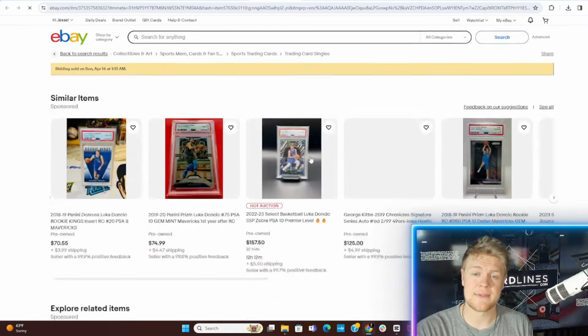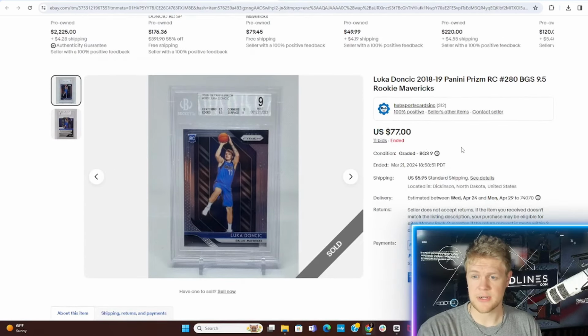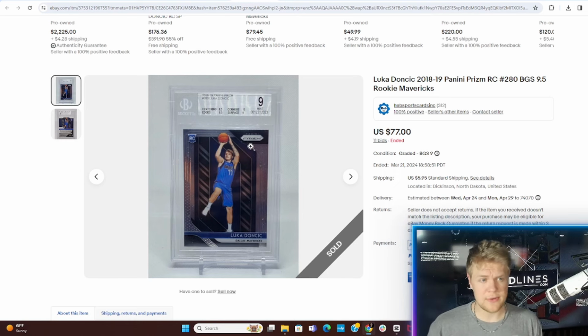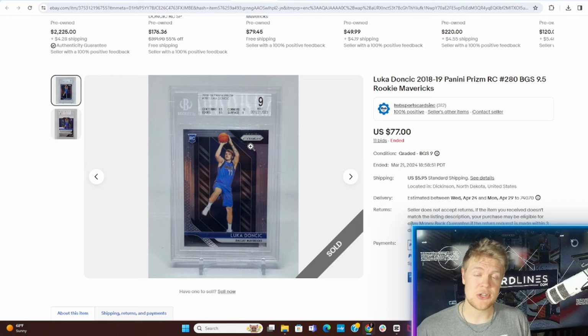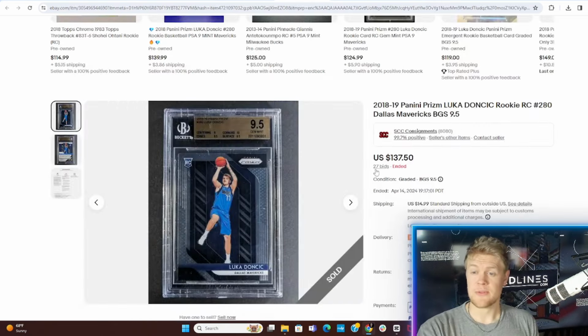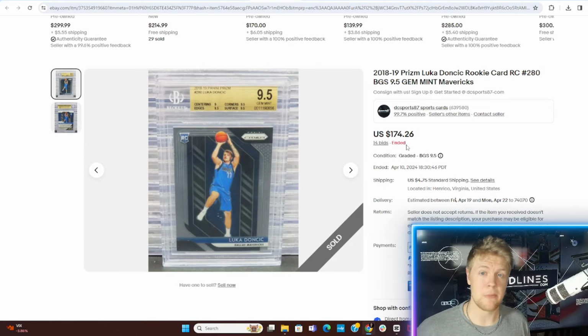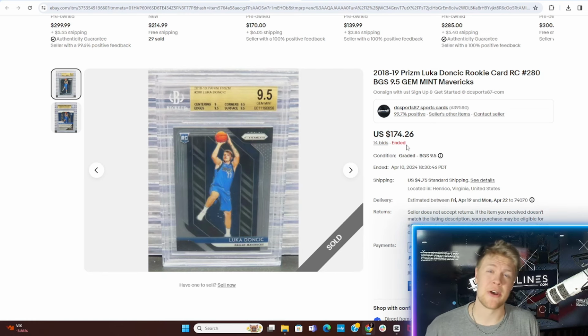Here's a BGS 9 of this card that recently sold for $81 with shipping. And the next most recent auction ended at about $83. So it's not a huge difference. It's about 10% difference between the PSA and the BGS at the grading level of a 9. So what about a BGS 9.5? Here's a 9.5 that sold for $171.50. Here's another one that did not sell for nearly as well. It sold for $137.50. And then here's a 9.5 that sold for $175. So I'd say on average, you're looking at about $160, $165 for the BGS 9.5.